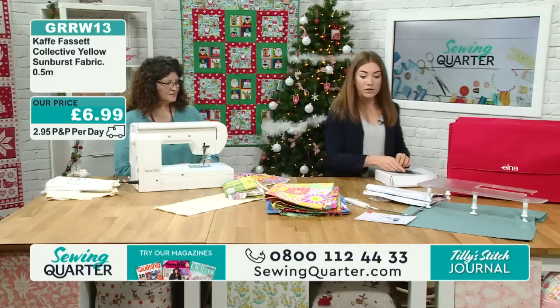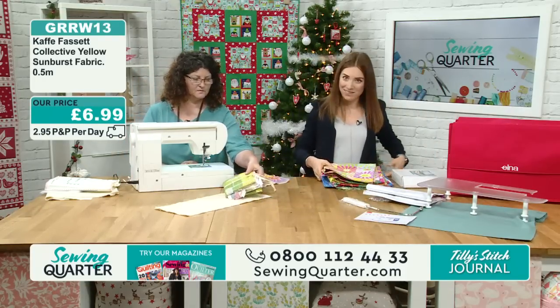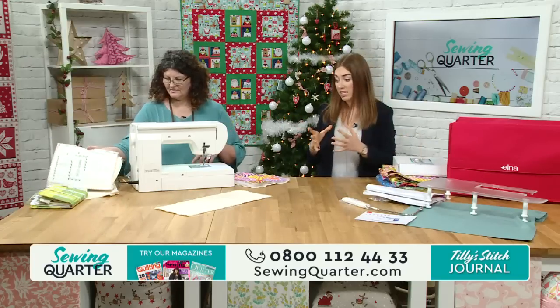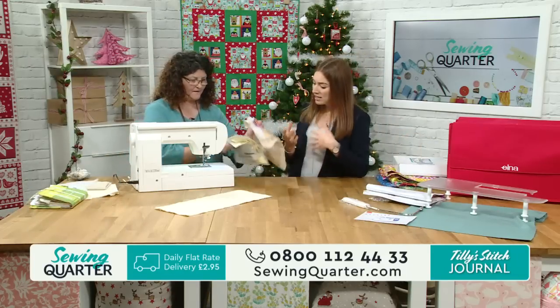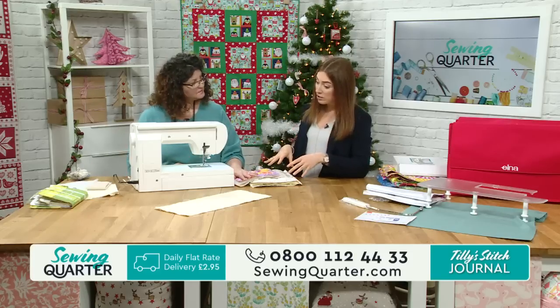So just quickly showing you those fat quarters. We are really focusing on the machine this morning. If you've just tuned in, nice to have you with us. And this is the Elna 680. It's one of our designer's favourite machines to have here on the show. And today's just showcasing some of the different stitch features that you've got on here, the different feet. And now we're just going to look at some quilting as well.